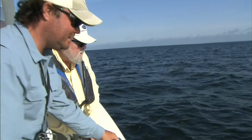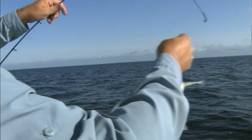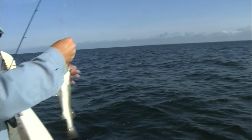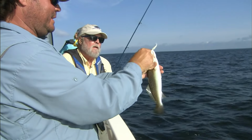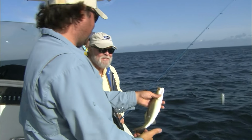Nice, Charlie. Good job. All right, look at that. Got us a trout there. Probably a keeper, but yeah, he's marginal. 13 and a half, 14, something like that. Real typical. Yeah, we got that other one, so we're going to put him back. Real typical of what we catch in the summertime.